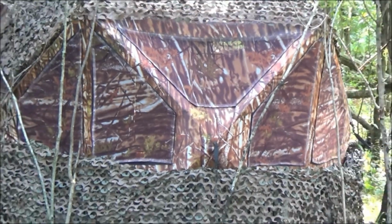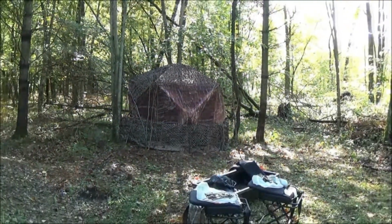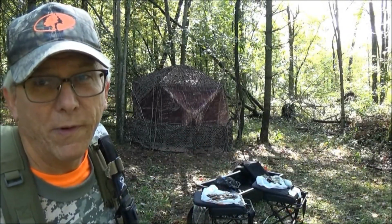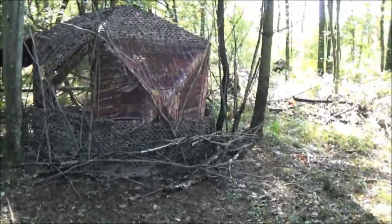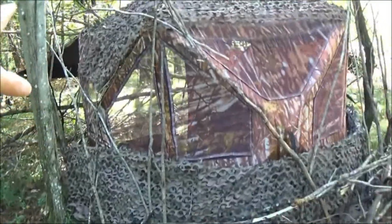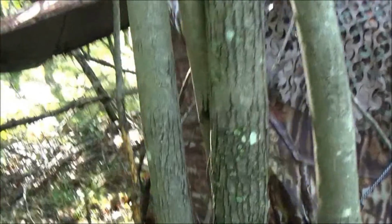And those windows are open right now with the netting up. So, all right, a little more brushing in to do to camo it in. We'll show you the final product shortly. So, there we have it. I got the windows open, of course. With the back hatch open, you can kind of see in through the windows. You don't have that dark background. So here's a little quick peek at the inside.